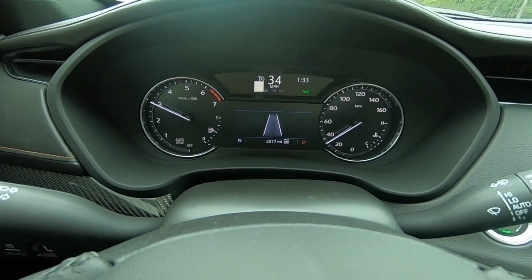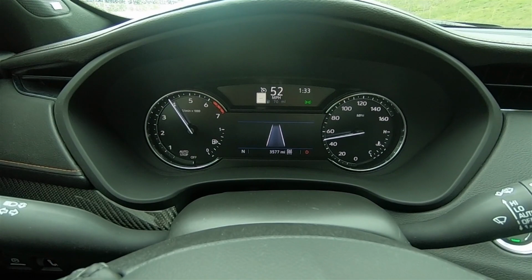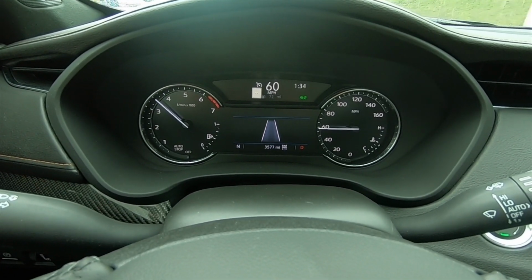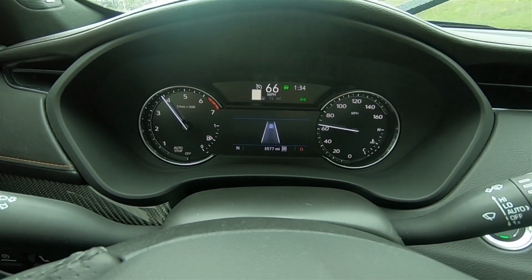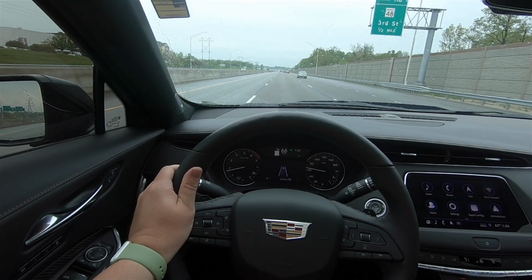All right, I'm getting this thing on the interstate now. We're going on an entrance ramp and it's accelerating to 60 pretty quickly for a vehicle that weighs as much as what this does. Seems to be working kind of hard, but I think the transmission is a little lazy.